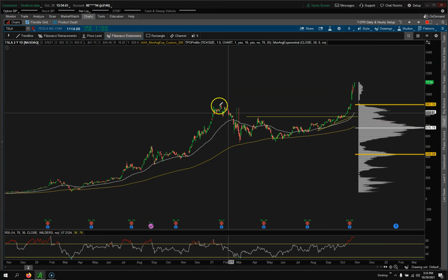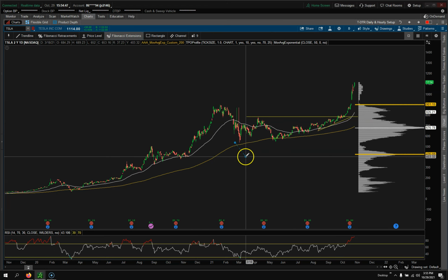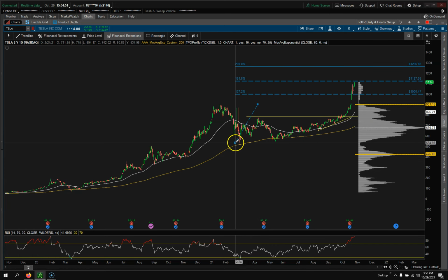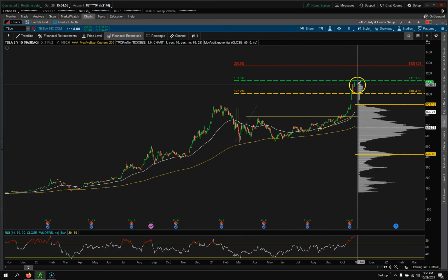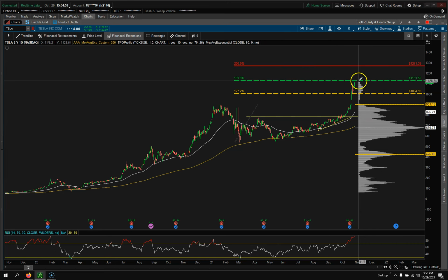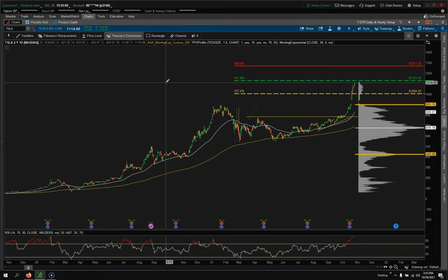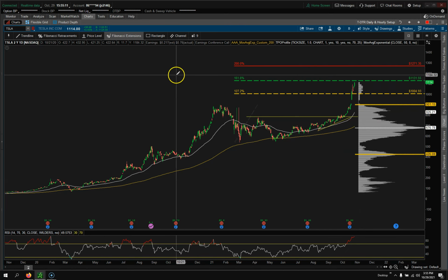I would just grab a Fibonacci. If you trade Tesla, go to the lowest point here, to this highest point, bring it down, and these are our levels to watch. And look where we stopped, right at the 1618, almost 1131. So we'll leave this. I wouldn't be surprised if this thing gets to 1200 by Monday, by lunchtime on Monday, the way this thing's been moving.